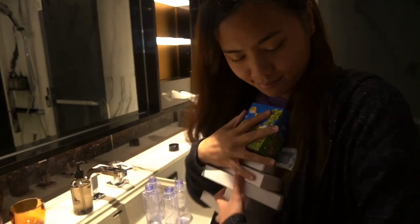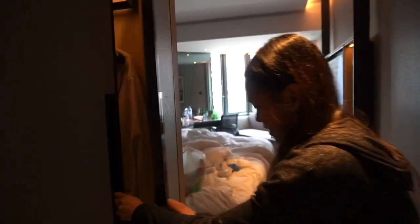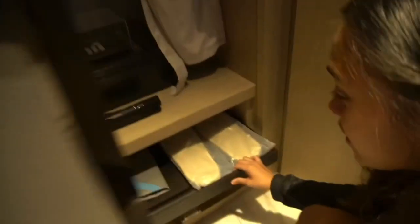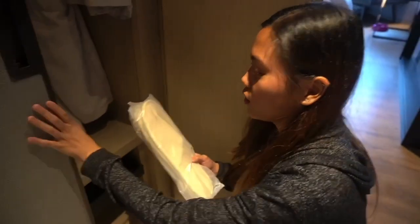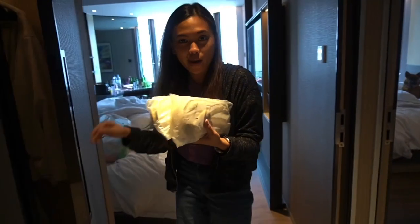Alright, and then we're gonna turn it over here first. And not only that, you gotta check the closet. Yep, right down here, people. You cannot forget extra slippers. Because it's also good for when guests come at our home, we have some for them to wear.